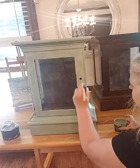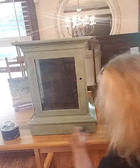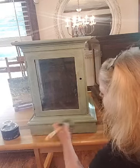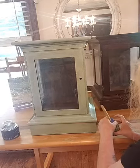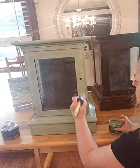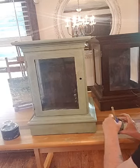But I definitely feel like it needs a little bit more Apothecary. This is just a very quick and easy light coat I'm going to put over it just to cover up some of that varnish that you can still see.